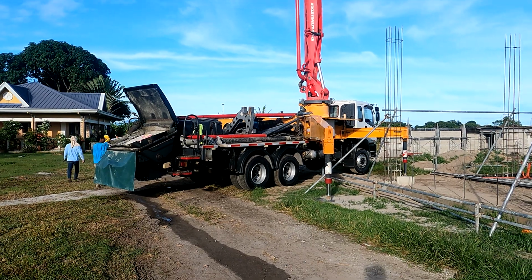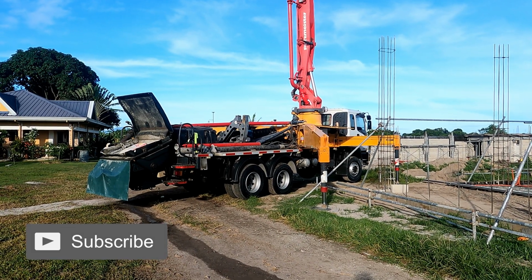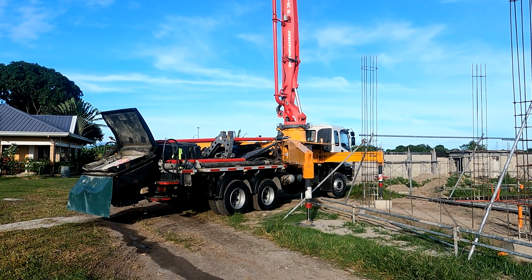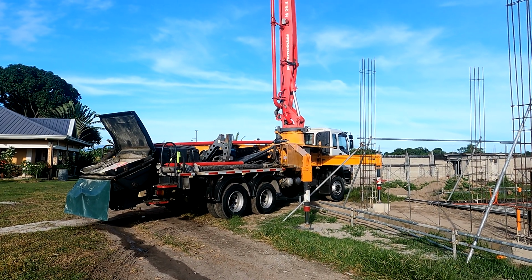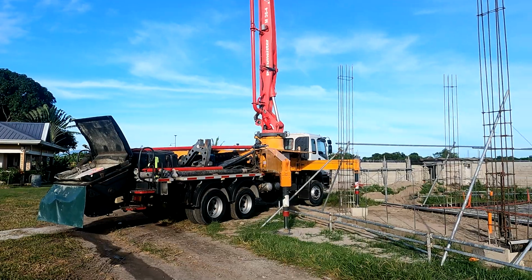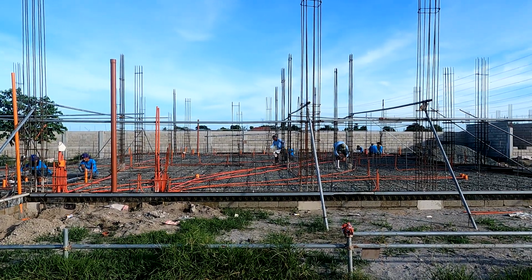Well, this is it. The day of the big pour. This big baby rolled in here at about 6:40 this morning. A little bit later than they anticipated, but I'm sure not a problem. Yet to see any sign of the ready-mix trucks, but we were warned that they might be a little bit delayed. First one was hoped for at 7 o'clock. It's not here yet, which, I don't know, may be a good thing, because it still looks like there's tiny bits of adjustments going on over here.